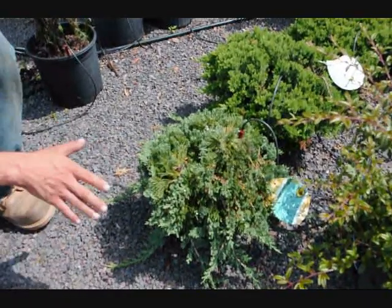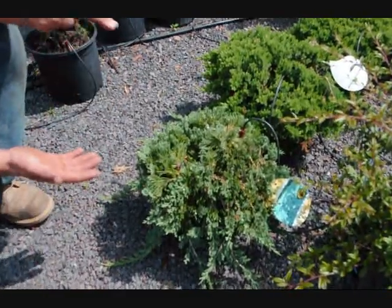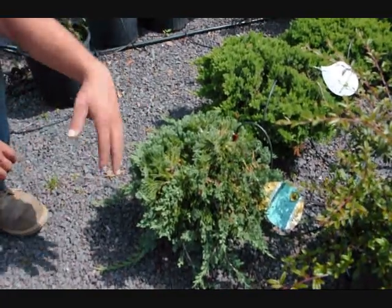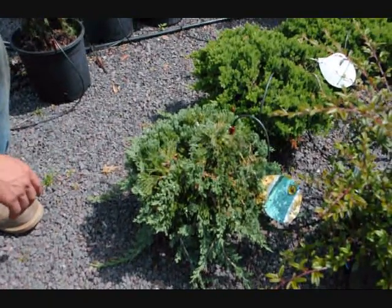It doesn't get too tall. It's more of a sprawler when it grows. It does get a little bit of height, maybe 6-8 inches at max. It's known for growing down walls, and you can see it growing down areas of your yard where you don't want to mow. You just put a whole bunch of this in and you won't have to mow it again.